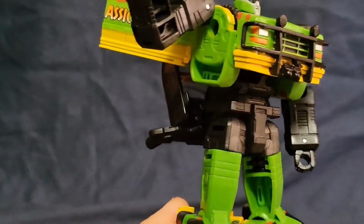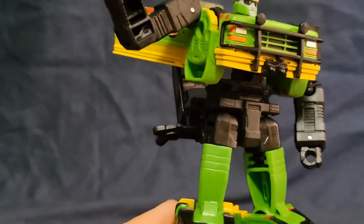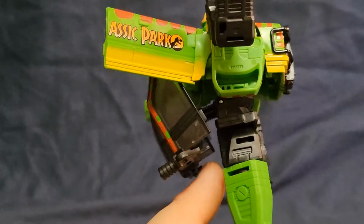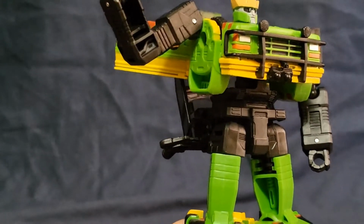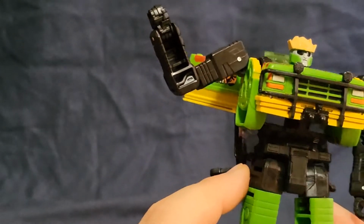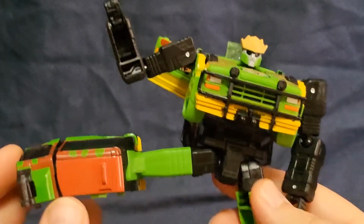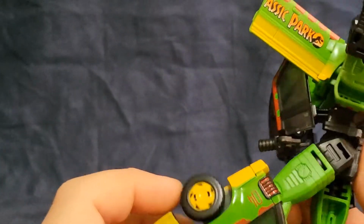hip assembly. There's nothing in there preventing them from doing it aside from laziness, because nothing tabs into it or anything. They just didn't feel like molding two pieces and connecting them together like the split at the thigh is molded. They could have done something similar here. Speaking of the thigh and the hips, they're on ball joints, so you can get out almost 90 degrees, decent spread there. You can go back.